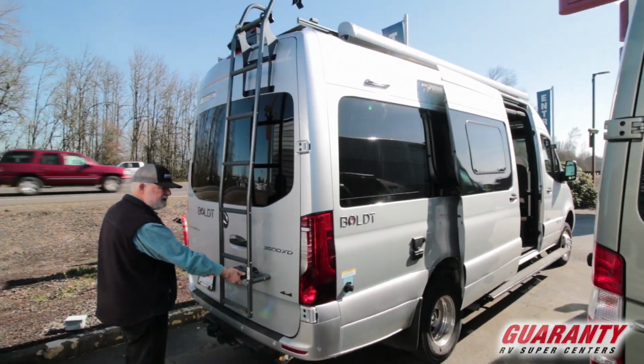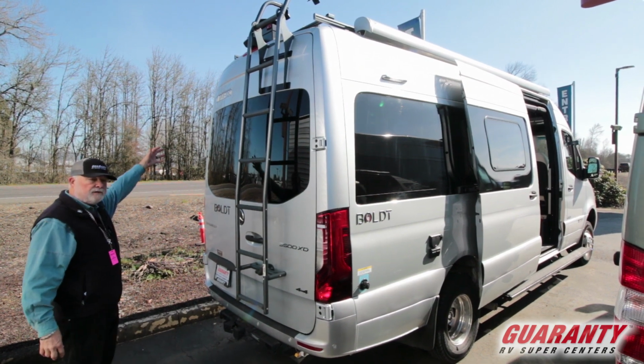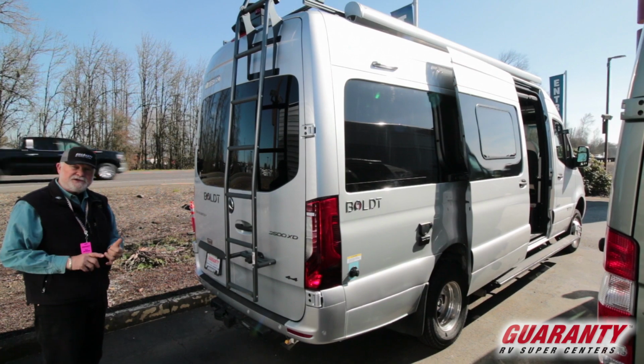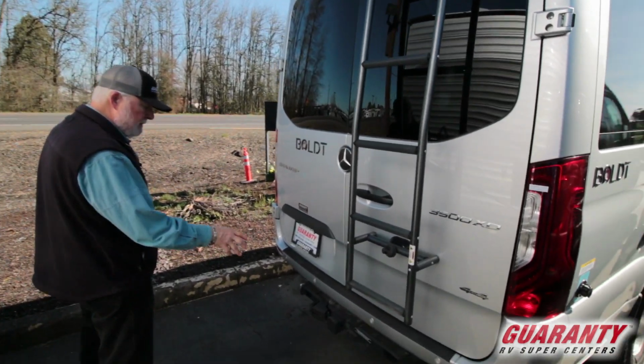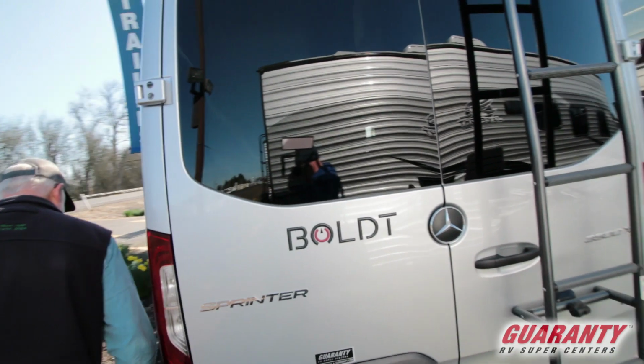This has got a key on it, so somebody won't come and take it. You remove this, you can put it on the side of the vehicle to access your roof, to clean your solar panel, to install a kayak rack or something like that, or a storage pod. It'll tow 5,000 pounds. Hitch is already here along with the brake control.